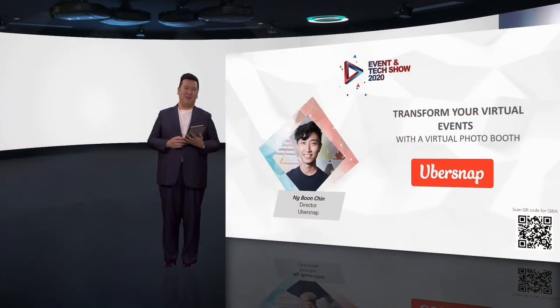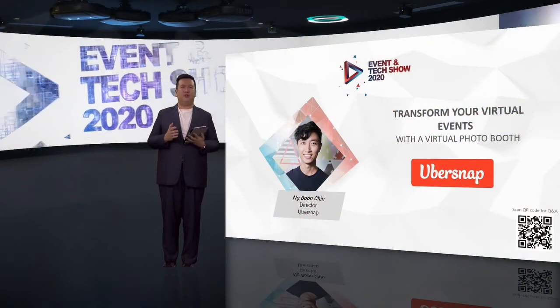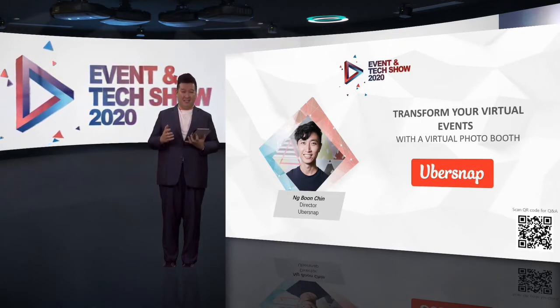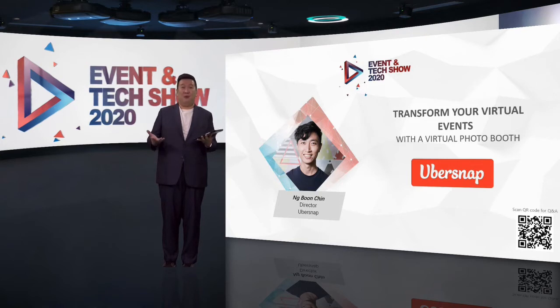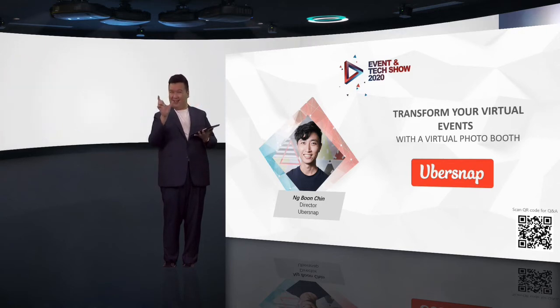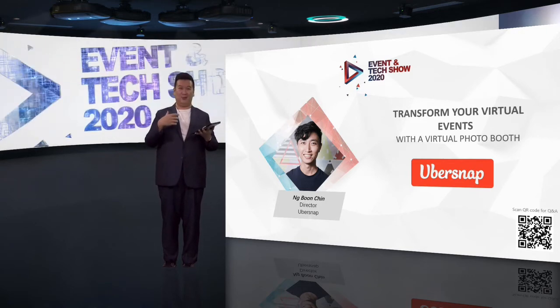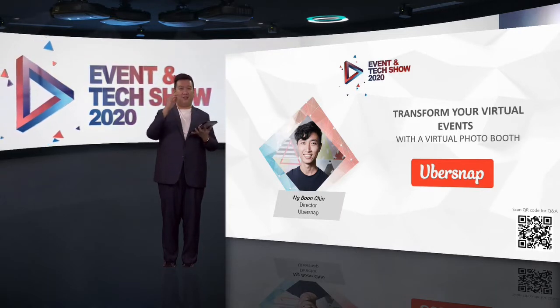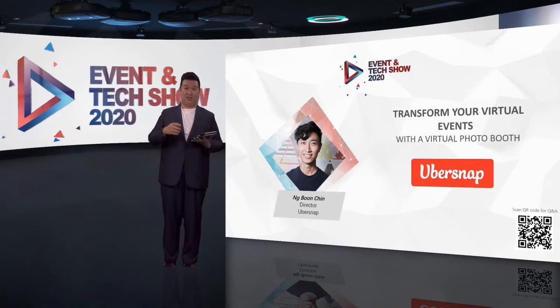Thank you, Boon. Wow, using a virtual photo booth to keep your attendees engaged during your virtual event is indeed very brilliant. I like the fact that it's more economical and environmentally friendly, because you do not need to print the photo booth pictures. You can actually just do it online, and you can easily take a photo, add all kinds of stickers there, and you can actually save it and upload it to your social media very easily.